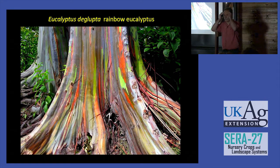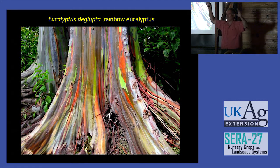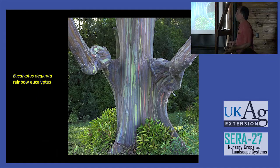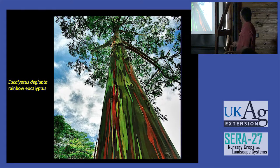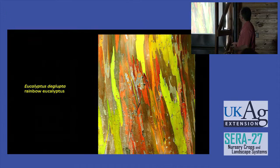So immediately I started thinking, how can I modify my house to grow this plant? I said, maybe I can make a hole in the roof for something. The wife would not have it. So I just have to enjoy the pictures. I mean, the bark is just amazing. How did nature come up with these colors? Just beautiful. Rainbow eucalyptus, astoundingly beautiful.